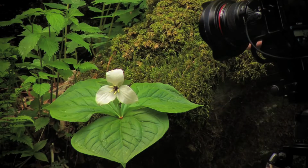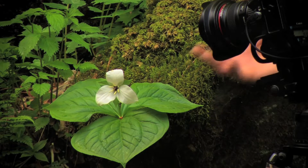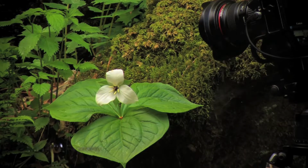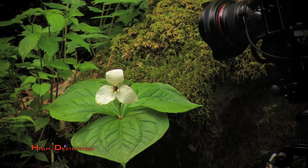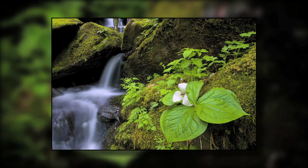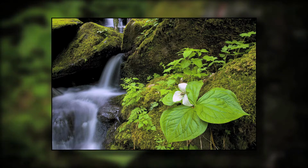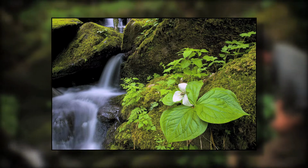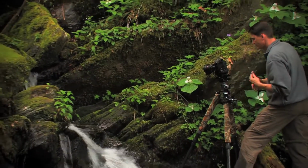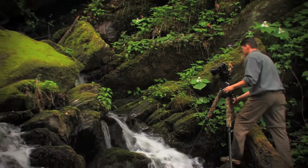You know, basically what I have right here is I've got one really nice trillium in the bottom right of my image here. I've got some beautiful ferns coming out of the rocks. I've got a nice cascading waterfall, nice green rocks, a lot of texture. It really shows the plant's place in this environment. Really nice.